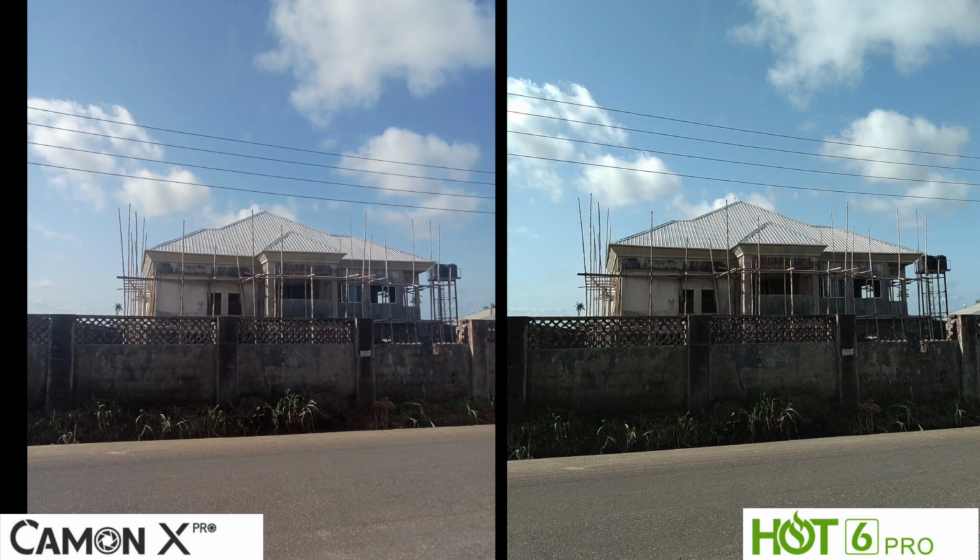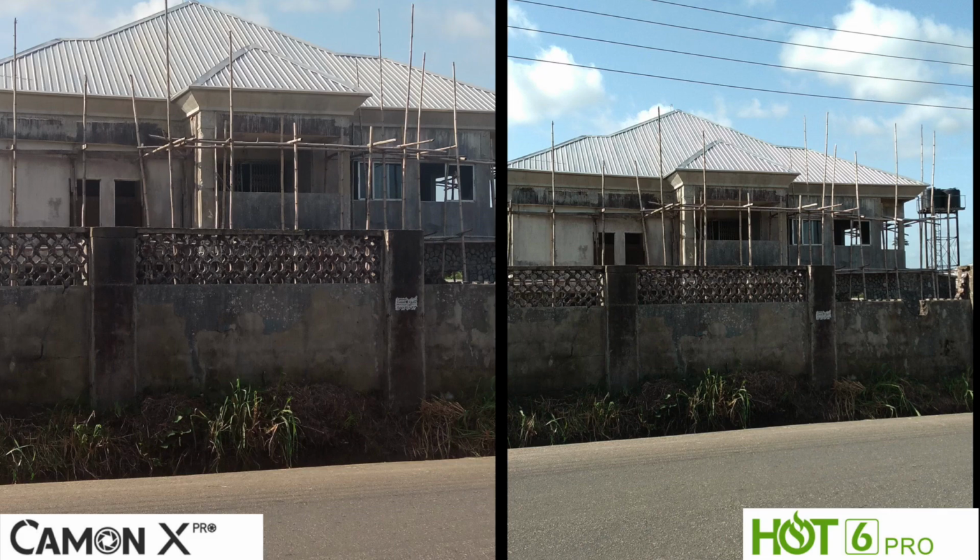To get high dynamic range right on a smartphone is not an easy feat these days, especially when it comes to low or mid-range devices like this, but both devices are doing quite well, and judging from these images, even when I've cropped in a bit, they are still doing very well. The high dynamic range is intact, still clear. You see the sky very well, still blue on both devices.